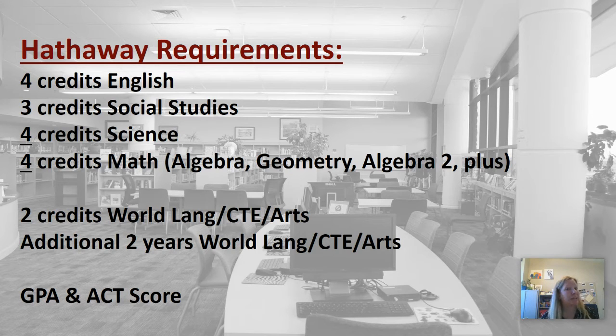So go into your class link. You're going to see a little icon in there. It looks a little bit kind of like a compass. And go ahead and click on that, and you can take advantage of some ACT prep.